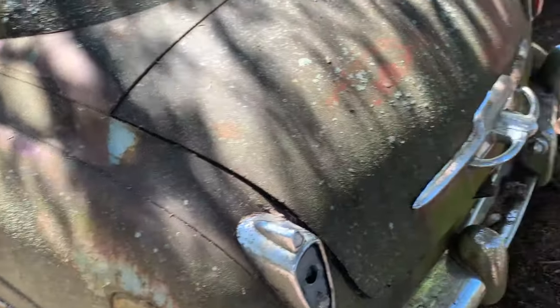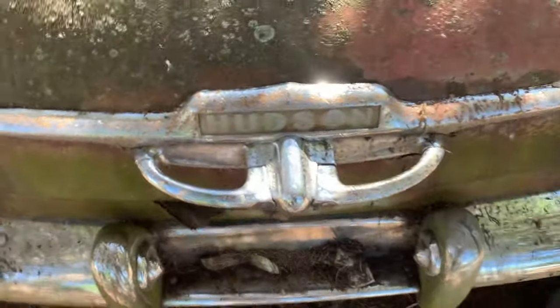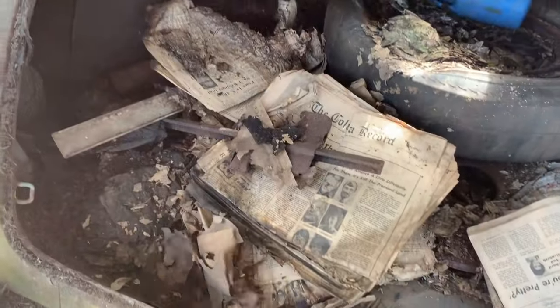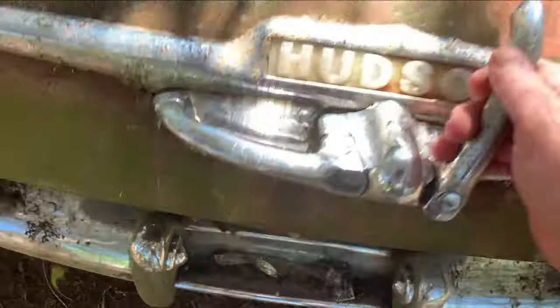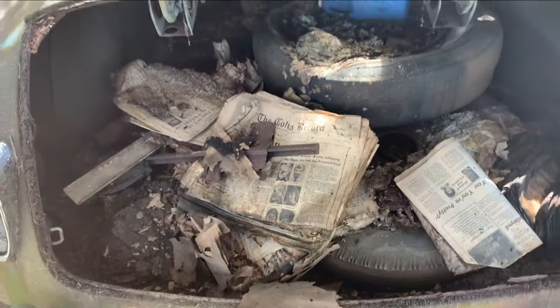Another feature I like is this trunk latch right here. Check this out. This thing pivots up and you lift the trunk. This thing pivots up and you lift the trunk that way. That's pretty cool.